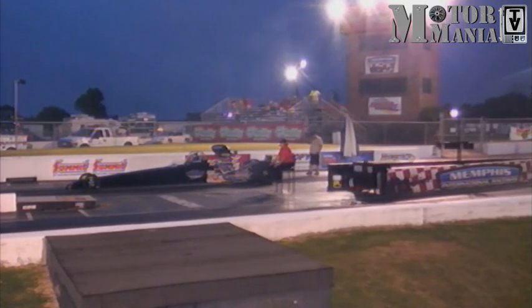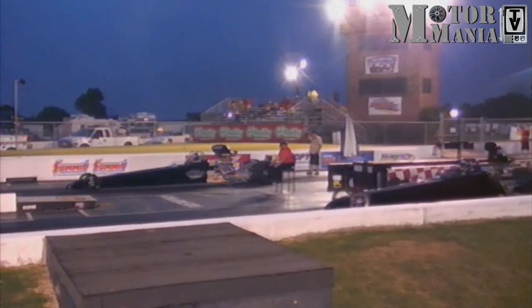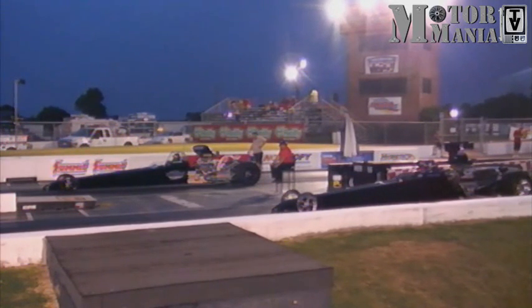Checking out 1320go.com right here in the tower. Literally live timing as you can see it. That's pretty cool right there.